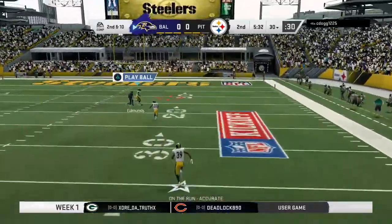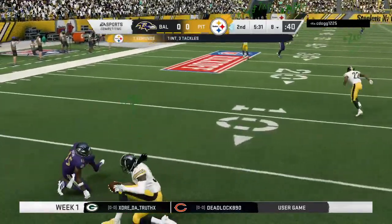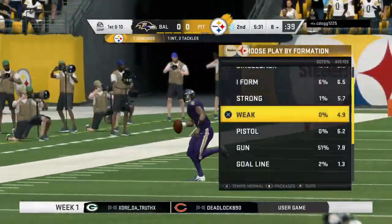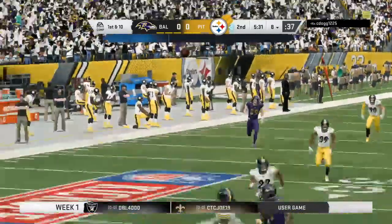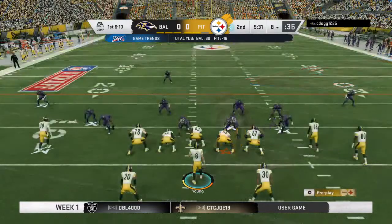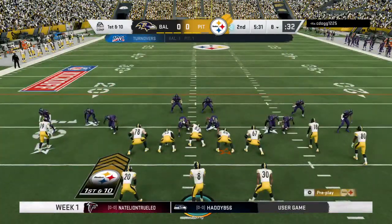On the run, he'll let this go deep right side. The safety, Terrell Edmonds, picks it. And a big turnover there as his guys will get the football back. Okay, it's real simple to say from here, but we know that sometimes as a quarterback, you've got to know when to say when and just throw it away.